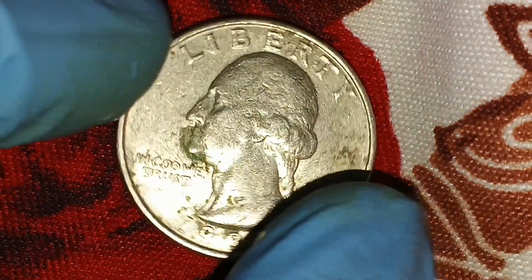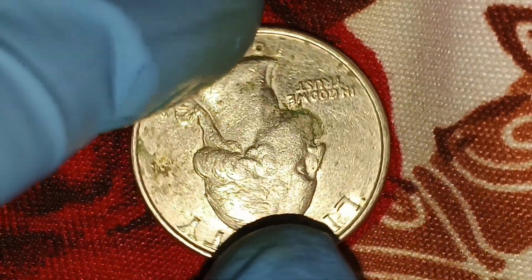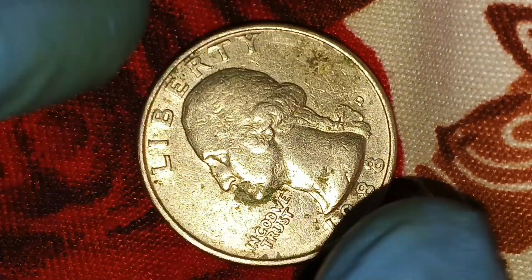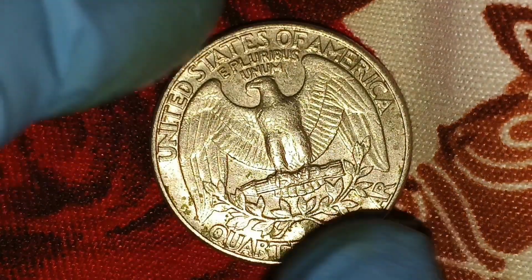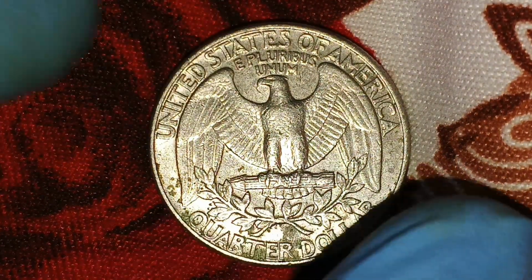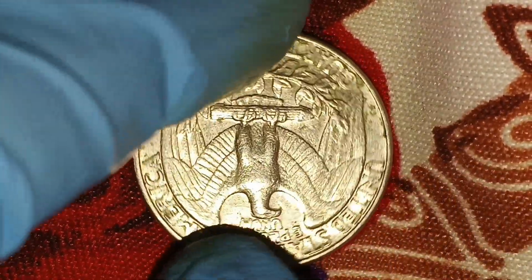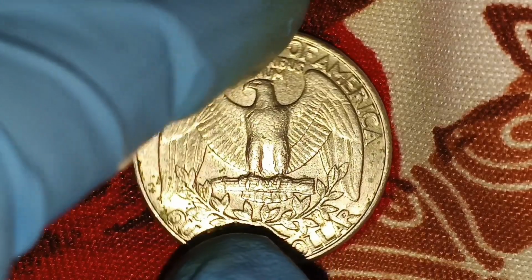Let's begin with the basics. The Washington quarter has been a standard part of U.S. currency since 1932. That year marked the 200th anniversary of George Washington's birth, and the United States Mint decided to honor the nation's first president with a new quarter design. John Flanagan created the portrait of Washington that we still see on coins today, although it has gone through slight modifications over the years.